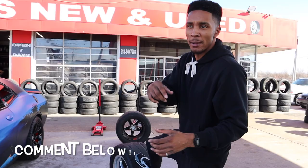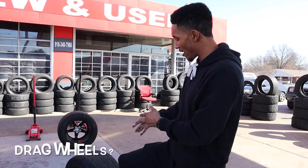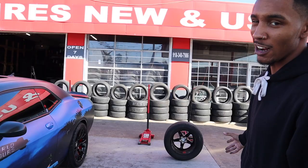Y'all let me know in the comments which wheels y'all think look better. Y'all think the stock wheels look better on the Hellcat, or do y'all think the drag radials look better? In my opinion, it's two different kinds of styles, but I'm gonna probably have to go with the drag look. The drag look looks a little bit more mean to me, so I think the drags look a little bit better. But y'all let me know in the comments what y'all think, the drag pack or the regular stock wheel. Wheels off, y'all, and then just putting on the drag wheels right now.